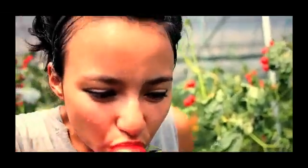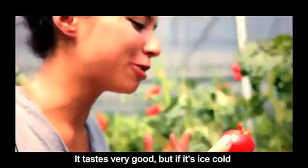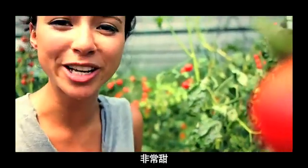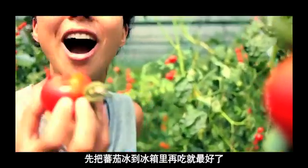It smells super sweet actually. It smells like my mother's garden back here. It's a beautiful flavour. It's super, super sweet and delicious actually. If only I had a glass of water and this was put in a fridge first, that would be ideal.